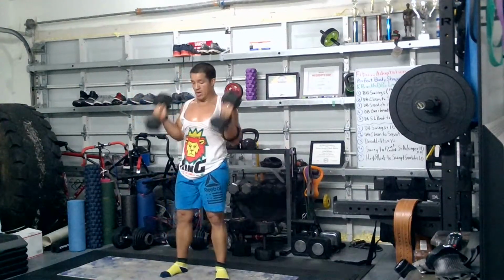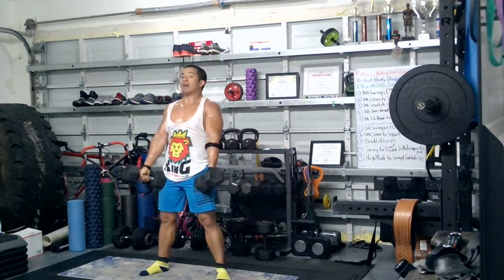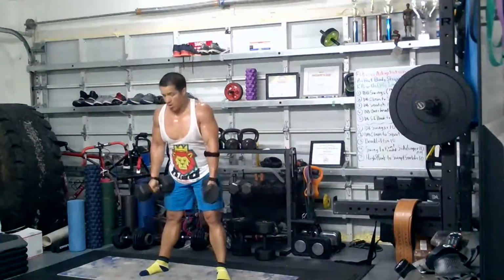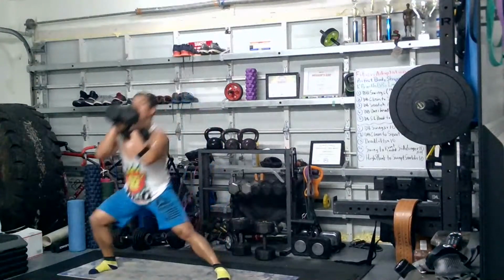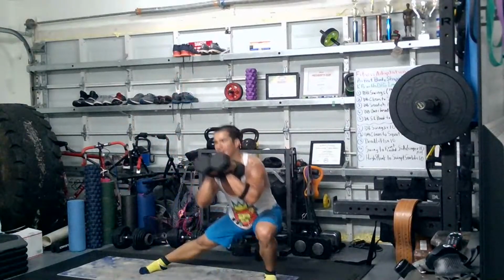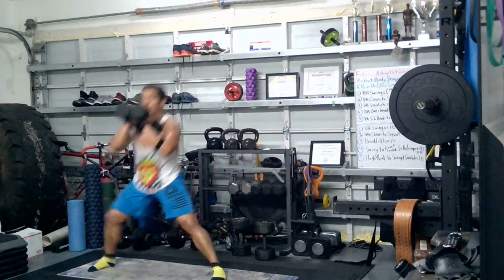Swing to front lunge. To the thighs. Here we go. My arms, my forearms are getting tired, so I gotta speed it up. Let's go. Swing, lunge. 1. Swing, lunge. That's 2. That's 3.